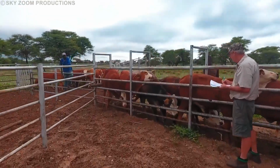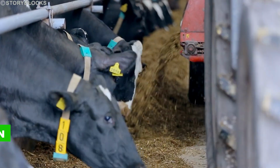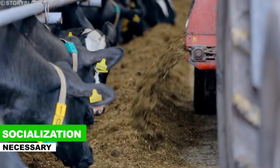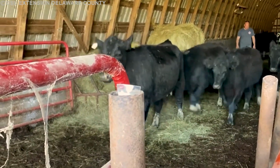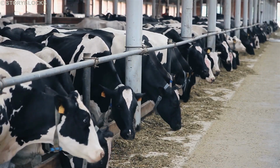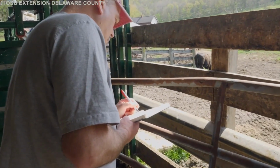To reduce animal stress, provide a comfortable environment, ensure a proper diet, and encourage socialization as necessary. Follow established routines and treat them respectfully. They also need a clean living space and regular veterinary checks. We will go out periodically and count the numbers of flies on those animals.